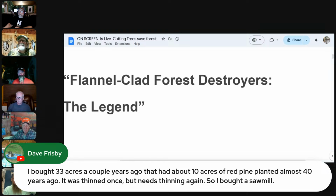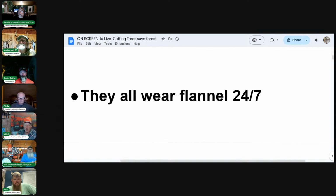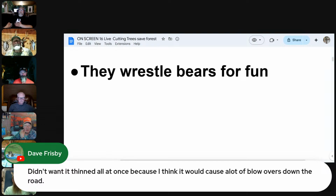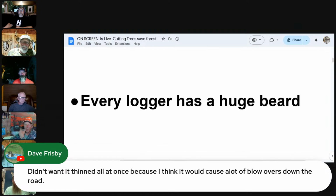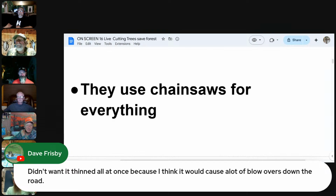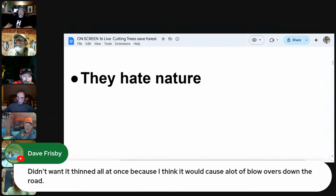It might be chainsaw now, but the terrible, awful logger walking into the woods and cutting down all the trees with his chainsaw and his flannel shirt that he's been wearing 24/7. I'm wearing flannel. I love flannel. Nobody else is wearing flannel, to be honest with you. When it's cold, flannel's awesome. They wrestle bears for fun. That's what loggers do, right? Every logger has a huge beard. They use chainsaws for everything, right? Birthday cake, get out the chainsaw. Ribbon cutting, get out the chainsaw. They hate nature, especially, right?